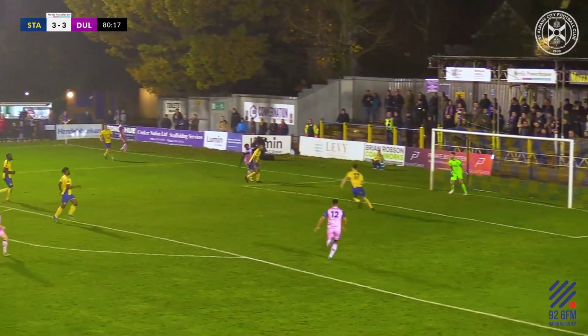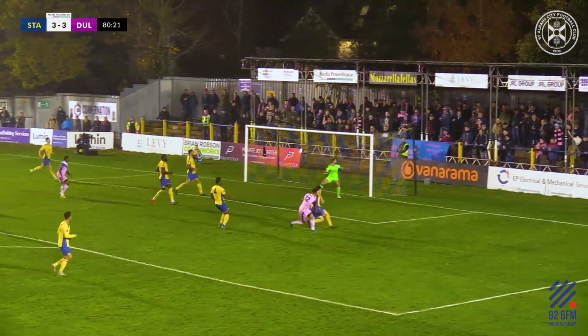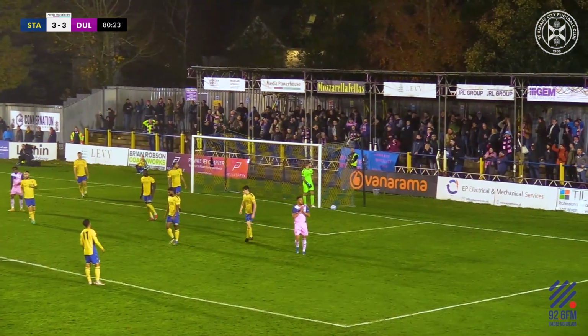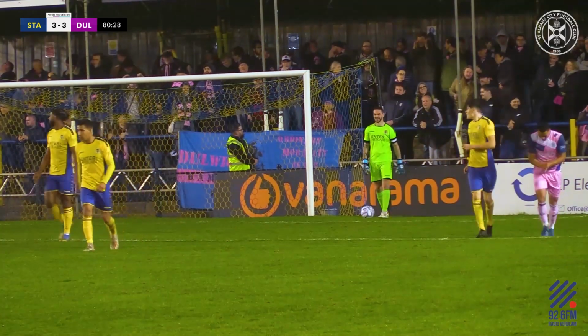He does get a cross in, it comes all the way across. Alex Lancashire clears it, comes to Higgs at the edge of the area. It's played back into Dulwich to shoot, and they've hit the side net, and the bench jump, thinking they'd scored.